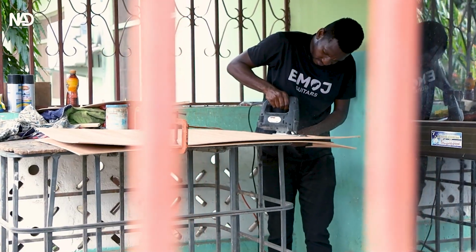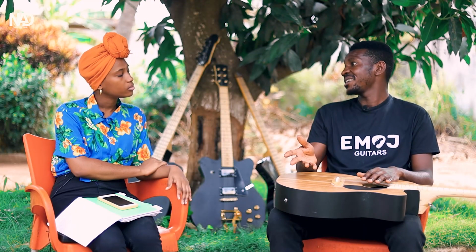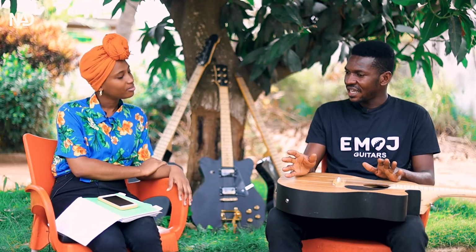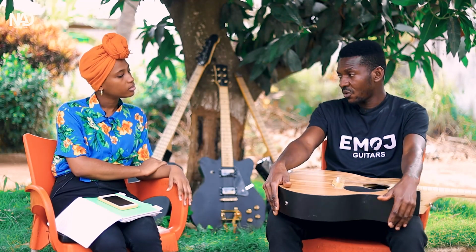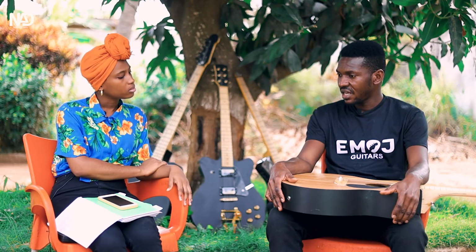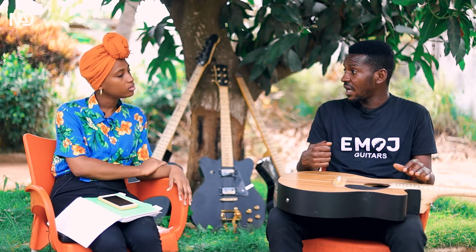After cutting the shape, I brace the guitar. I perform some magic in the guitar, I'll call it bracing. After that, I glue them and then I clamp. After doing that, I get my acoustic box. Then after that, I go to my fretboard. That one too, I use my saw in cutting.